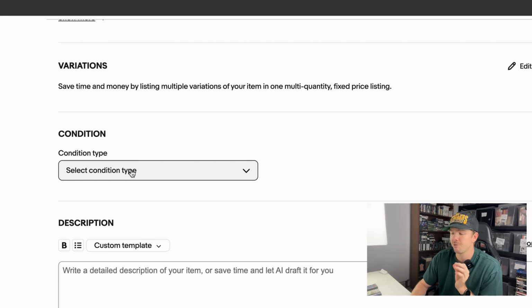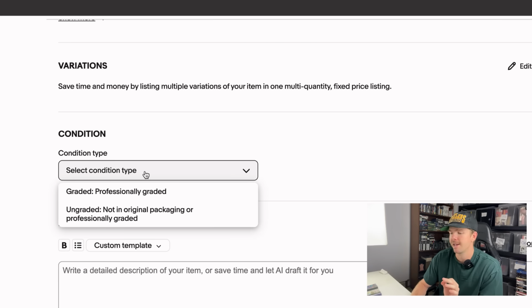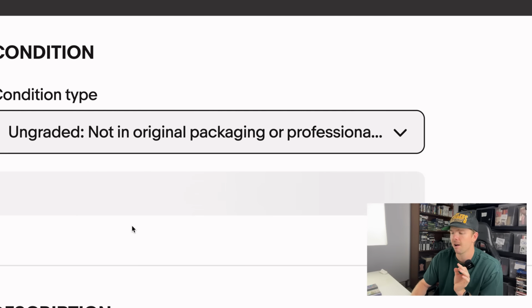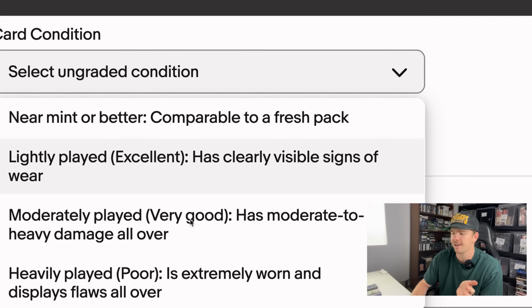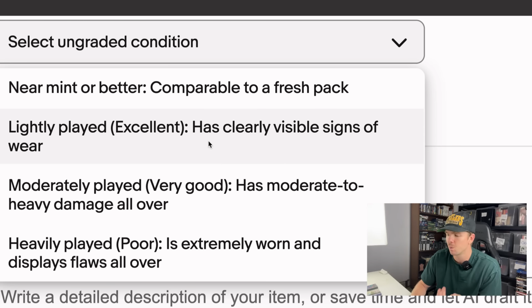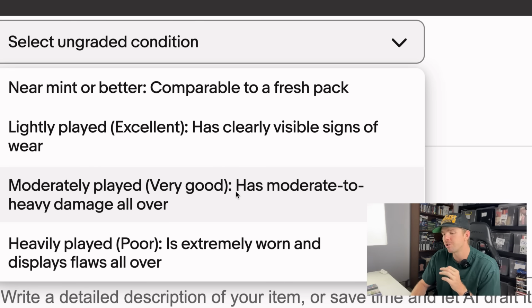So the next thing you want to be really pedantic about here is condition. So you want to be saying that it is ungraded, so we don't have the graded slab on this card, it's ungraded, and we want to say that the card condition is, I would say on this card, based on the photos that we're looking at, either going to be these two. It's got clearly visible signs of wear, or it's got moderate to heavy damage all over.